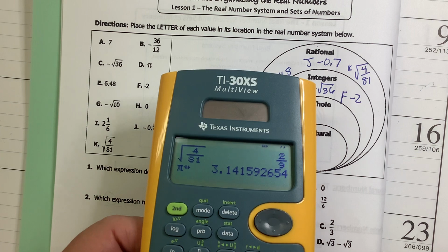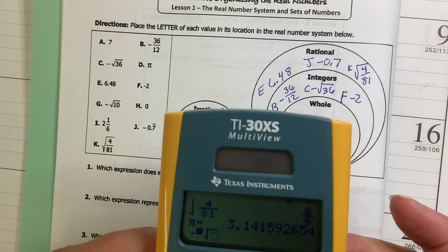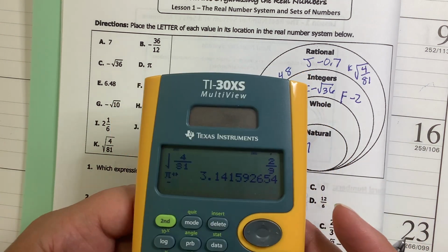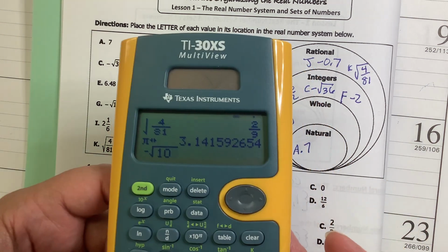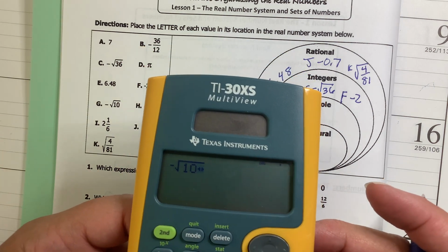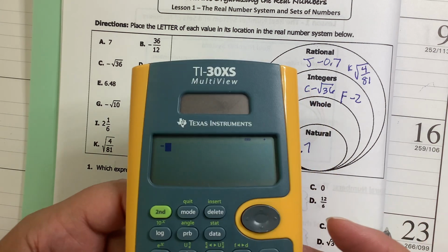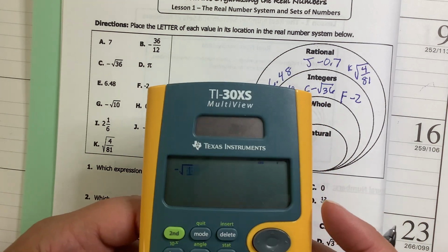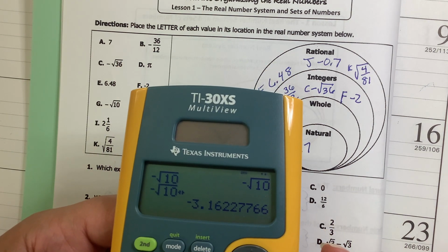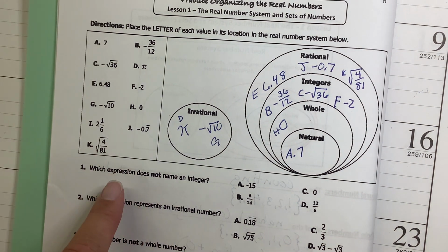Or if I put that negative square root of 10 in, oh, I did that wrong, darn it, delete. Square root of 10. Remember, that's also going to be irrational. Oh, syntax error. Oh dear. I don't want that. What am I doing here? I don't even know, Bono. Here we go. And double arrows, negative 3.16. Ugh, just keeps going. That's definitely irrational.